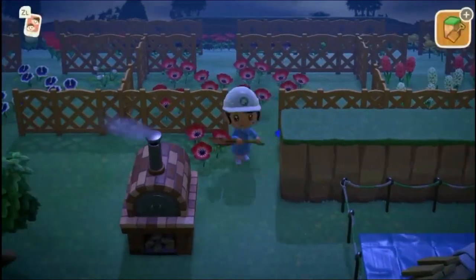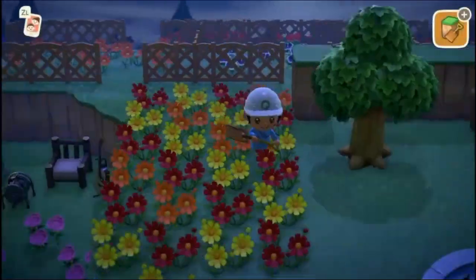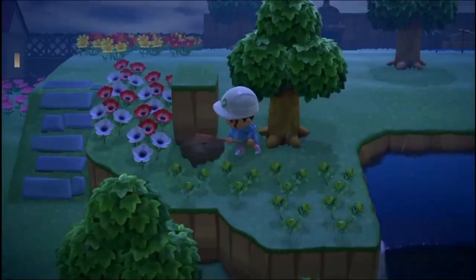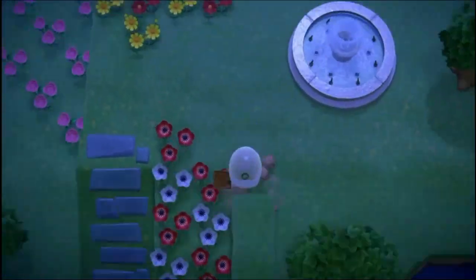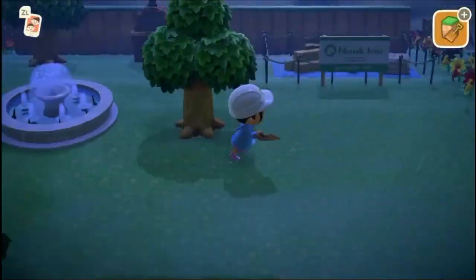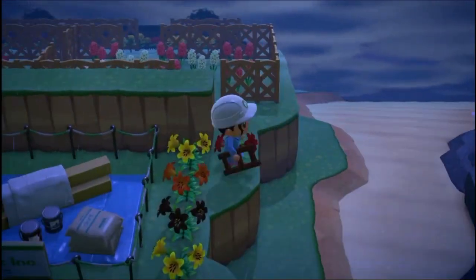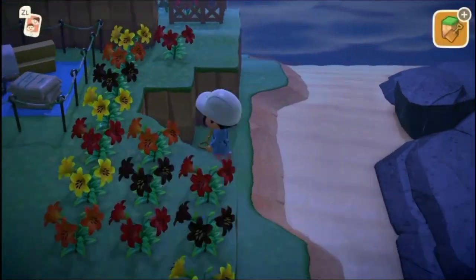Which I feel like everyone feels like on their island. Everyone feels like their island is massive when they start, then they get used to the island and then, you know, they think their island is tiny because they spent so much time on it. Well, that's how I kind of felt as soon as I started to put stuff down. I was putting little furniture bits here and there, and then I was like, wow, there's not as much space as I thought there was. But yeah, I'm nothing if not efficient with the spaces that I have on my island.